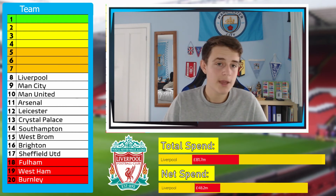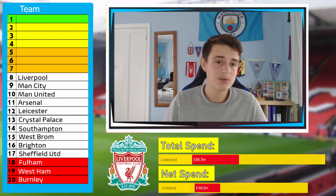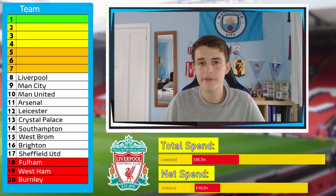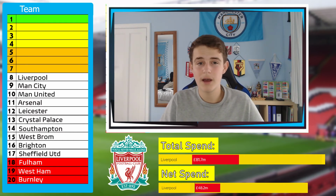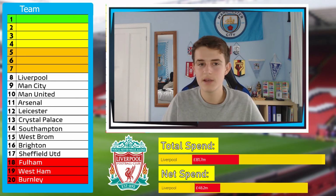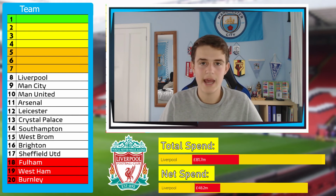They also got that backup left back, I think his name's Shimkas, don't know how to say his name. Never seen him play, so I can't judge him, but they did need cover for Robertson. And they also managed to rip Sheffield United off for Brewster. So on the whole, I think you've got to rate them pretty highly. And they addressed all the issues they needed to, and they probably would be higher, but they haven't made any signings other than Thiago that really boost their first team, which obviously is going to be difficult. But for that reason, they are going to stay in 8th place for me.